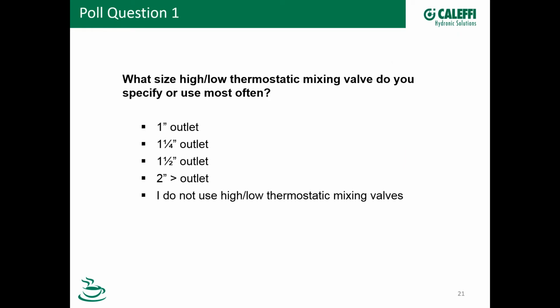All right, at this time, we're going to throw a poll question out there. We want to hear from you what size high-low thermostatic mixing valves you use or specify most often. We would love it if you could pick one of those sizes, or if you don't use them, go ahead and select you don't use them. So we're going to launch a poll, and I'm going to just hold off now while that goes.